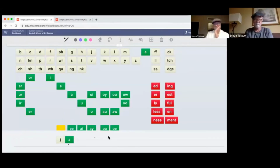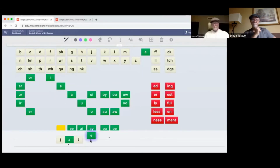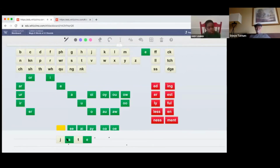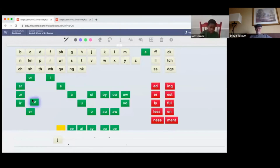What does that say? J. Good. That's open. What's this say? Jet. What's this say? J. Giant. Jet. Giant. Jar. So this is a new syllable we introduced today. It's called the our family. You know the open, closed, silent E. This is a new one called the our family. That would say jar. What would this say? Jar. Good.